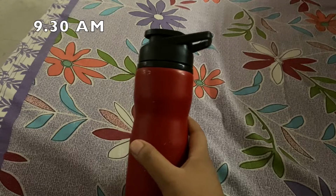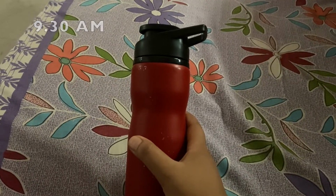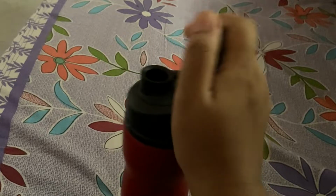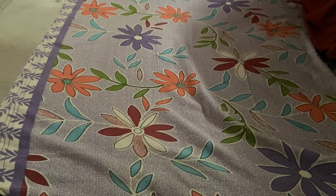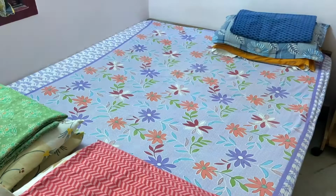Since my husband has been working from home for the past few months because of the current COVID-19 situation, my mornings are starting around 9:30. So the first thing I do is drink a lot of water on an empty stomach before I just go about my day. Next thing, of course, is I clean our room and go make some coffee for my father-in-law.